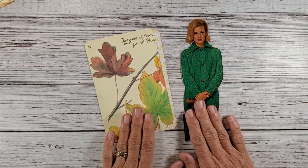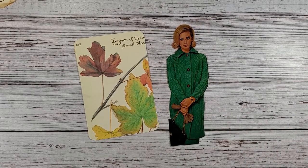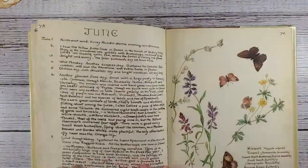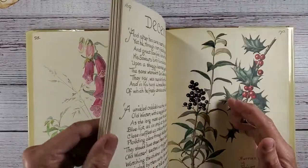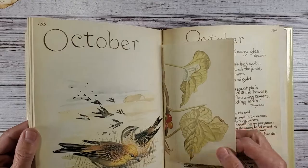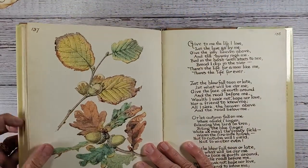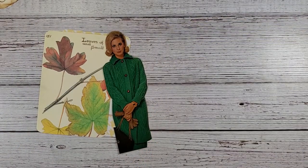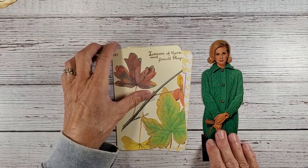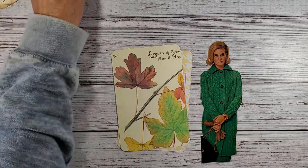And then the backgrounds of each card I took from someone everyone is familiar with, Edith Holden. And I went to the October section and I wanted to see what she had in here for October. And I found two really pretty pages and I cut them out and I cut them to size with these Project Life cards. So let's get started.